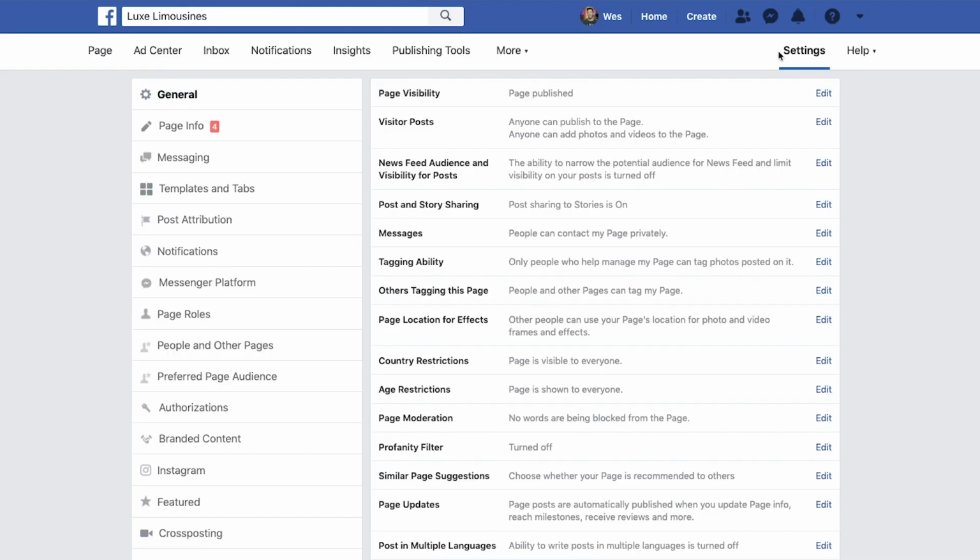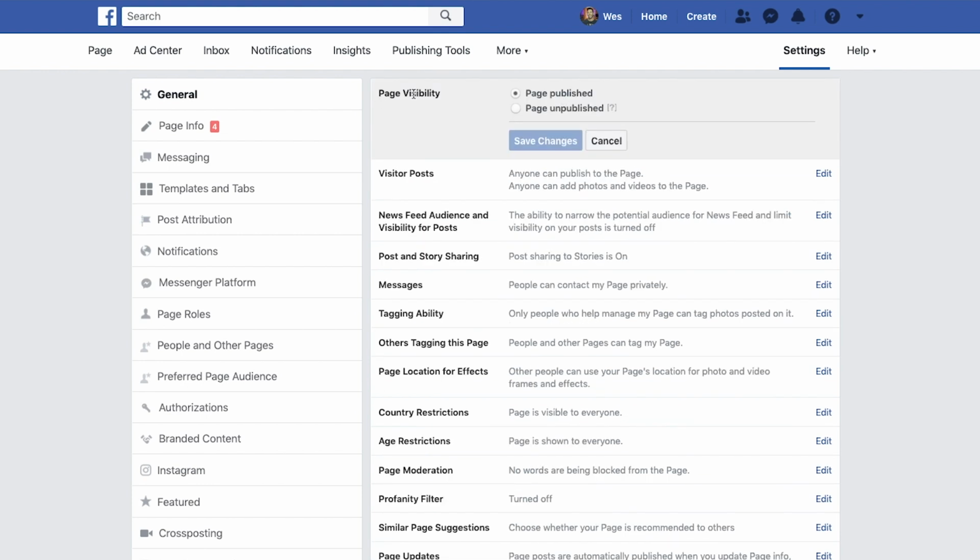Let's click that. And there's lots in here, so I'm just gonna go over the highlights, the things that I really recommend that you focus on. While we're in this General tab, if you don't want anyone to see your page while you're working on it, you can click on Page Visibility and then unpublish it. I'm just gonna do that for now, and then click Save Changes, and then Next, and then Unpublish.